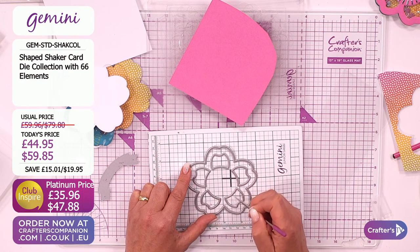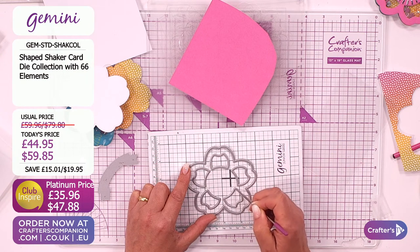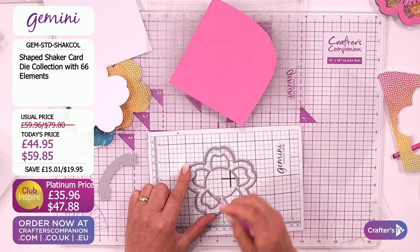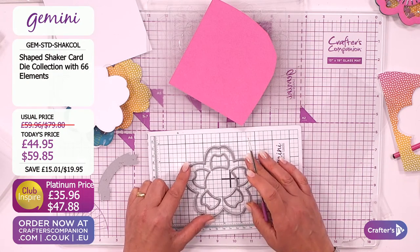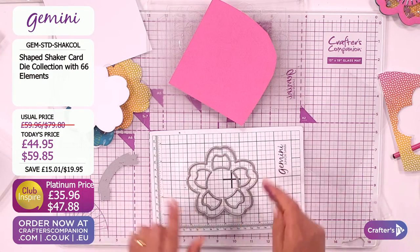The other thing I'm thinking about is I'm going to need somewhere to put my foam tape. So I'm just bringing that round now. There we go. Come on, move over a little bit. Just take a minute. This is a lovely, easy card to make, so don't rush it. Does that look fairly even, doesn't it? It looks pretty good from where I'm standing. And we know that they're all in position.